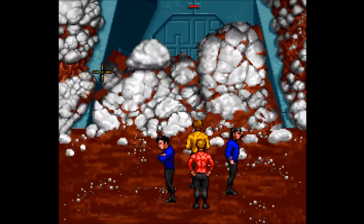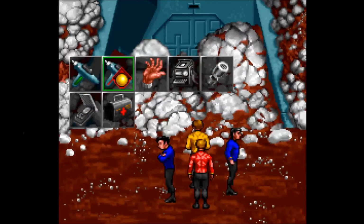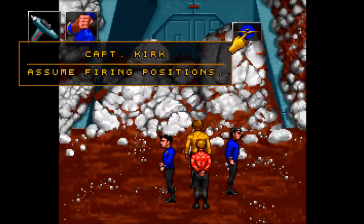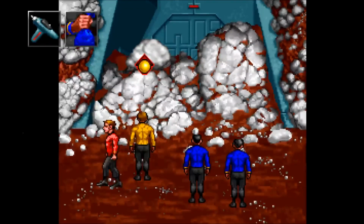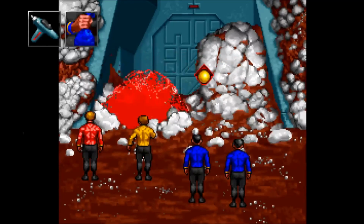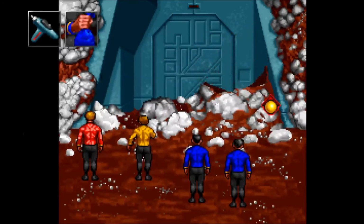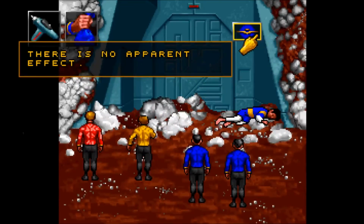Let's use our phasers. Set phasers to party. Assume firing positions. Blast it away. Crumble, crumble, crumble. Ah, there he is. There is no apparent effect.